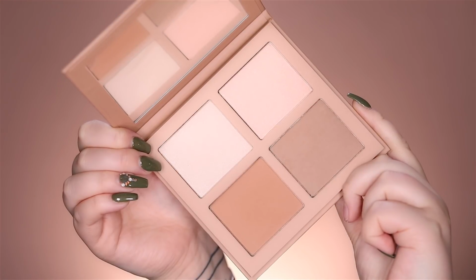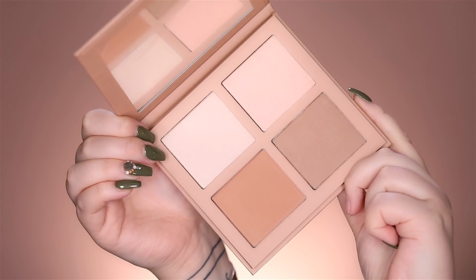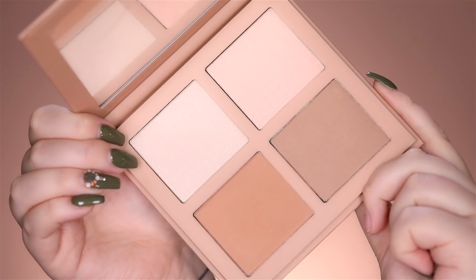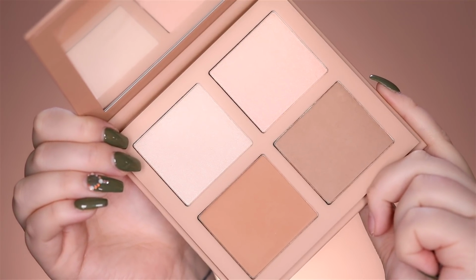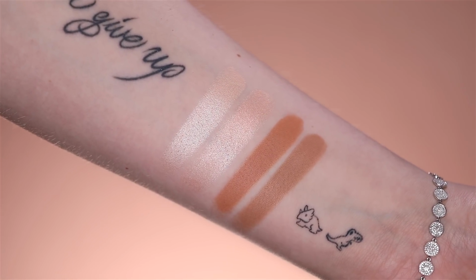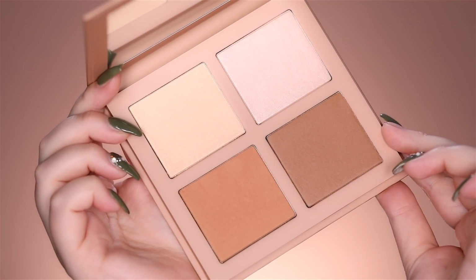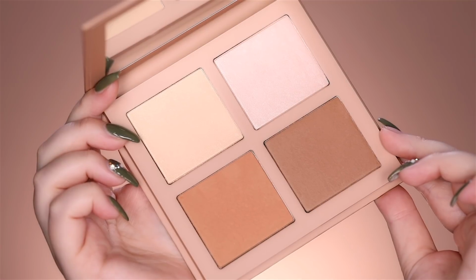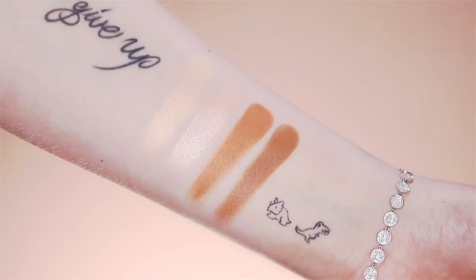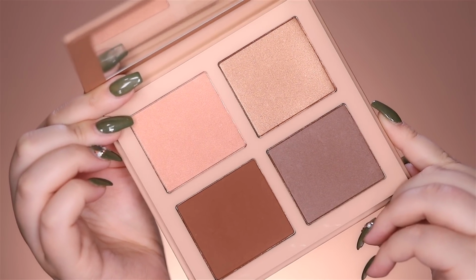So in the KKW Powder, Contour, and Highlight Kit, you get two beautifully blending highlighters, a bronzer, and a contour shade. When looking at the light kit, we see a more champagne golden glow, a more pinky peach glow, a very warm bronzer, and a more gray toned contour shade. Looking at the medium kit, we see a more yellow toned golden highlight, again a more peachy tone, but a little bit more warm highlight, an even warmer bronzer, and a more cool toned contour shade as well. As for the deep dark kit, we have everything just darker and more warm and intense.